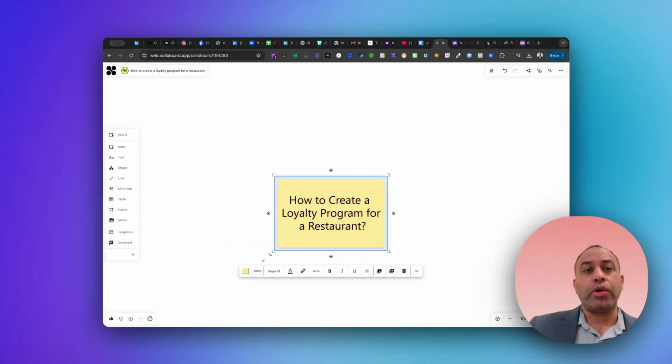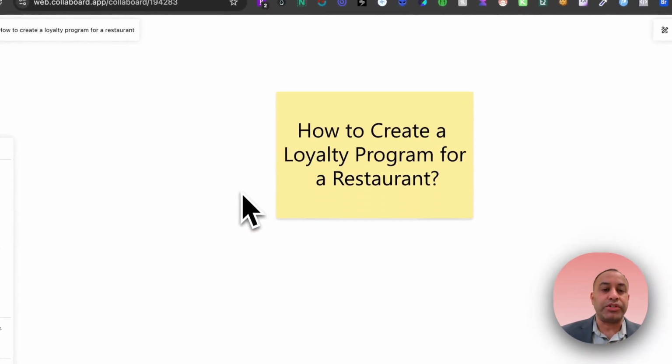All right, so I want to walk through a framework that really gets the gears turning for any restaurant owner to figure out what kind of loyalty program I should create. There's lots of different ways that it can be done, and I think the faster that someone can decide on the type of program, the easier it becomes to implement, right? And then once you implement, run it for 6 months, get some data, and then you can iterate from there. So let's talk about how to create a loyalty program for a restaurant.